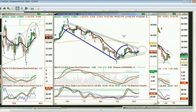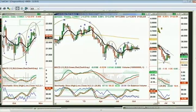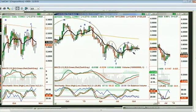Now, high-grade copper, HG, I'm looking at the continuous contract here as well. That's the one that's demonstrating to me that copper is in a trading range. It stayed in the trading range with a high of 339.